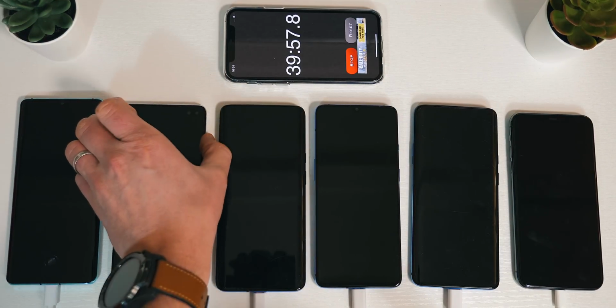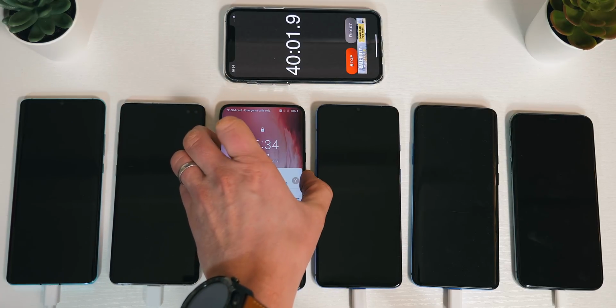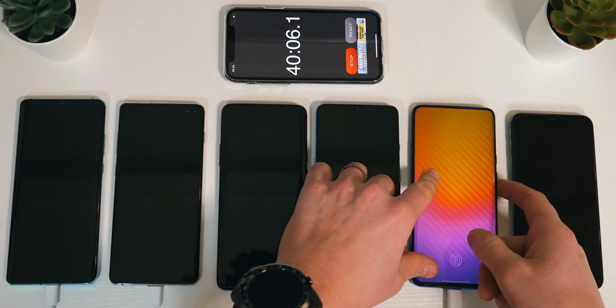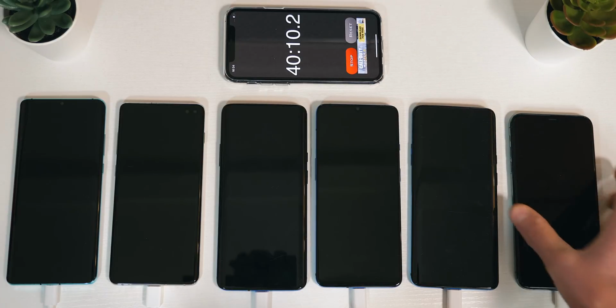We've got 83% on there now, 49% on the S10 Plus, 73% on the OnePlus 7, 91% on the 7T, 82% on the 7T Pro, and 58% on the iPhone.